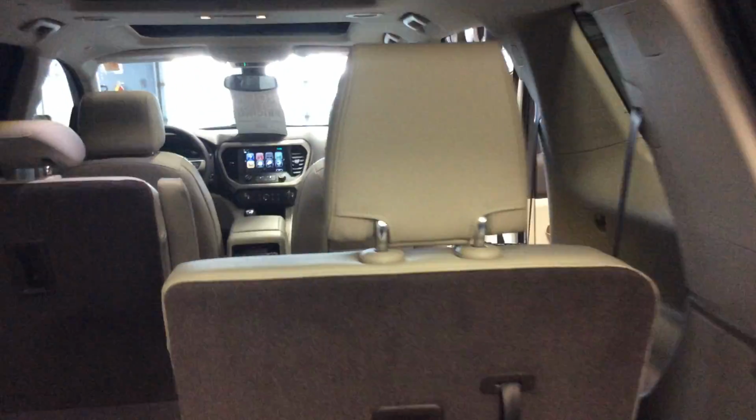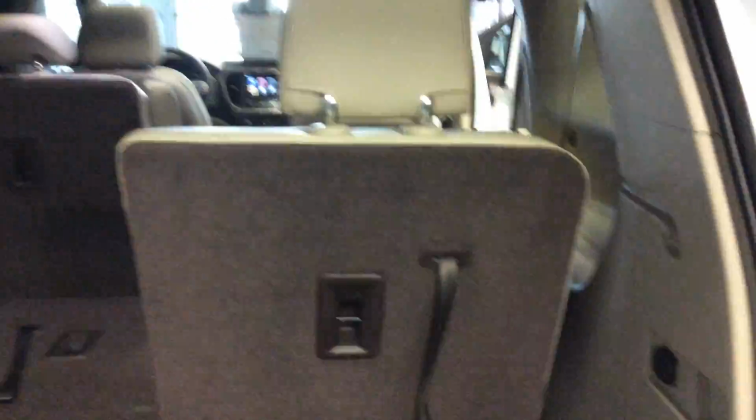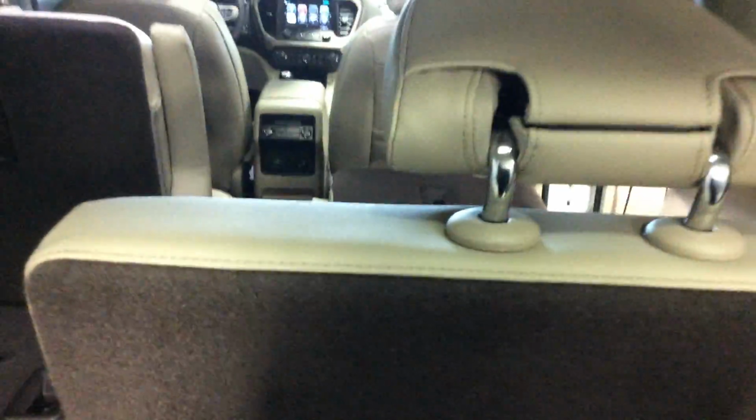So to lower these seats down, I'm going to pivot that headrest up for a second. So that is where they would be when guests are riding back there. To lower them, we pull on the strap and push the seat forward, and it'll go down. So we pull on the strap first, the headrest goes down, and then the whole seat can go down.